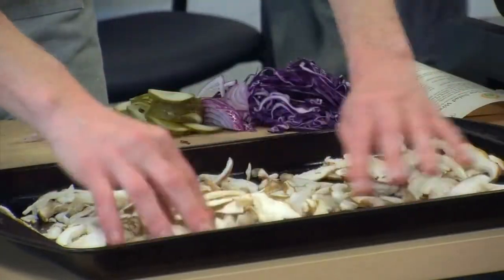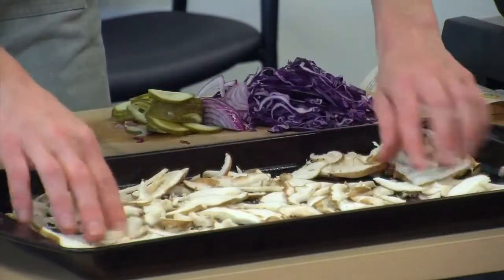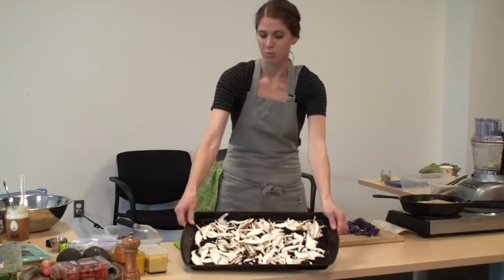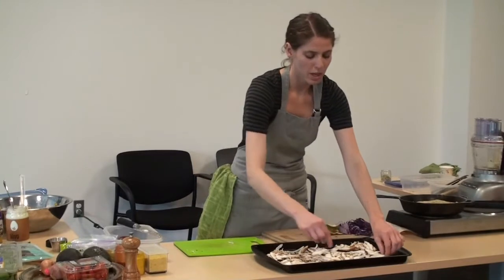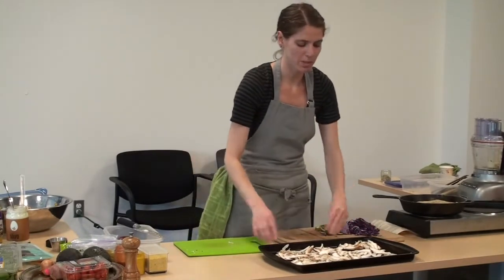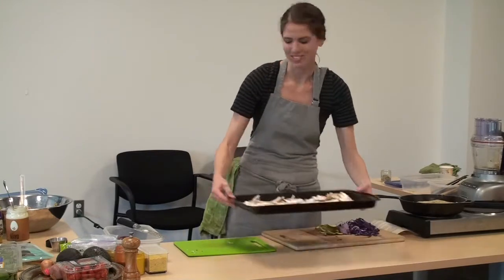So this is about how much will fit on one tray. About that much, okay? So really spreading it out. And then you would have about two trays worth. And then Nick's going to pop those in the microwave just to warm them up a little bit and then show you guys what they look like when they come out, okay?